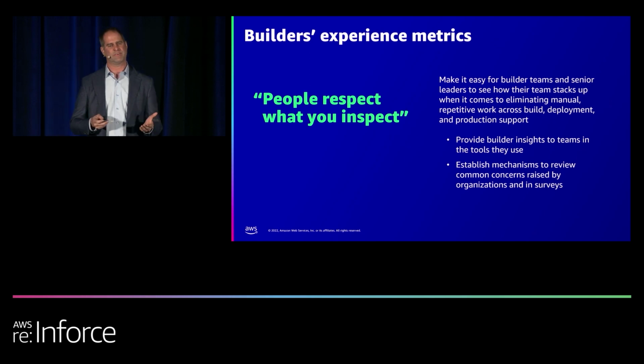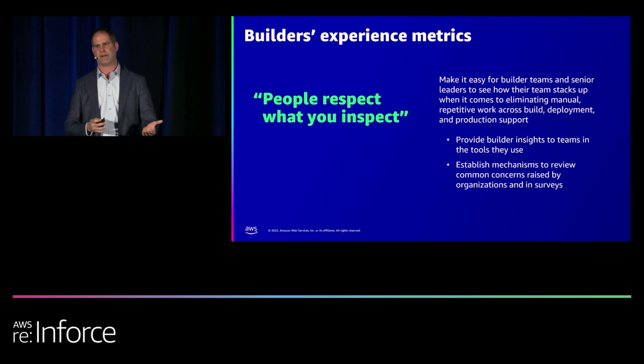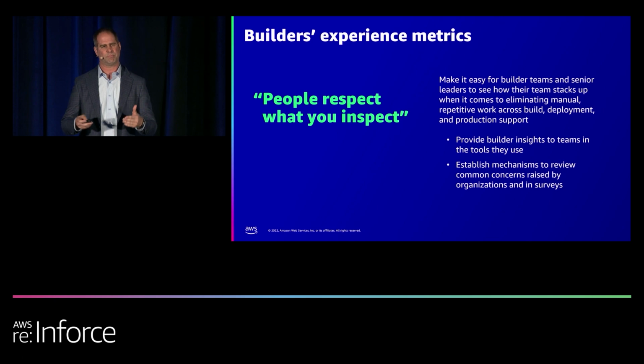We also create a version of this and make it available to senior technical leadership so we can compare. And again, our goal is to find pockets where we're great and really hold them up and ask them what their best practices are so we can learn from them, and pockets where we're struggling so we can prioritize investment.